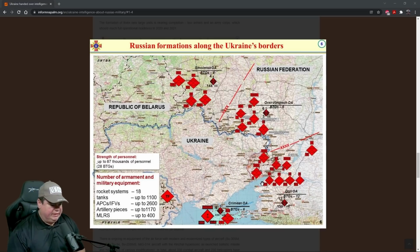But this is where we begin in 2020 with 28 Battalion Tactical Groups separated under 3 commands here. And then they have a large force in the Crimean Peninsula here as well, including 2 of the Ropucha landing support craft, so they can do an amphibious landing with a large number of troops with just 2 of those rather large ships anywhere along the southern coast of Ukraine. So keep that in mind as we go forward here.